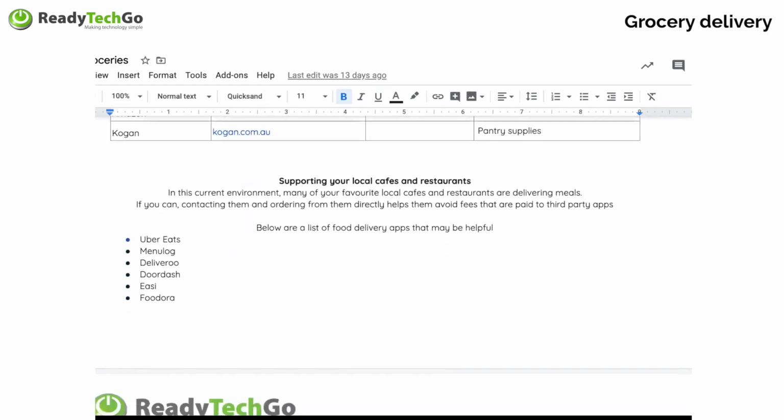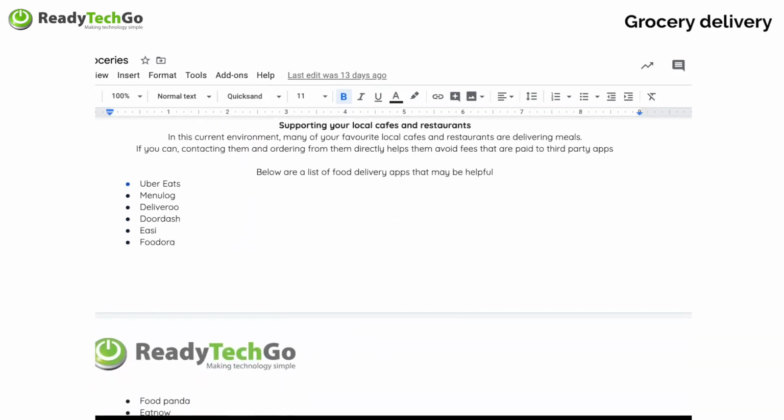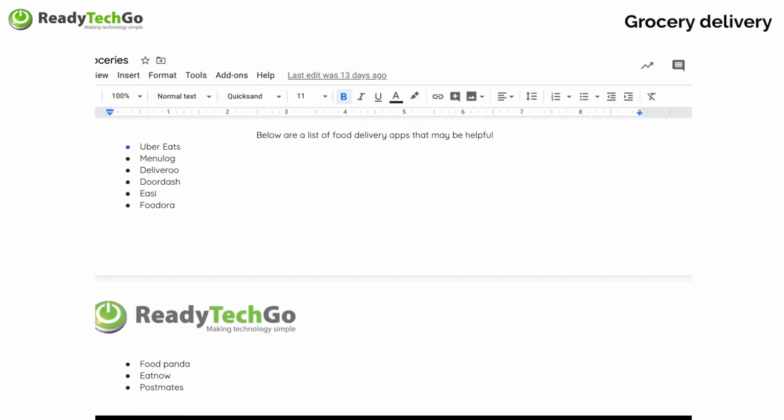A lot of your local restaurants have their own websites or their own little apps that you can order from. Otherwise, you can use Uber Eats or Menulog or Deliveroo or DoorDash or Easi, Foodora. Easi is really Asian. I think it's the Asian one. All my Asian friends love Easi. They go, oh yeah, it's all Korean. It's fantastic. Food Panda, Eat Now, Postmates.